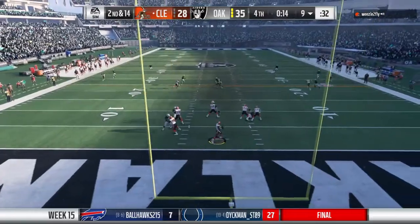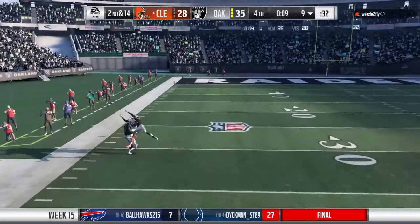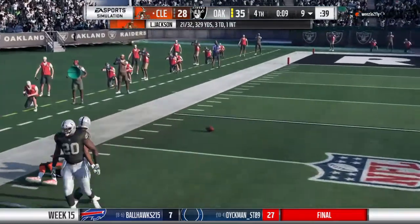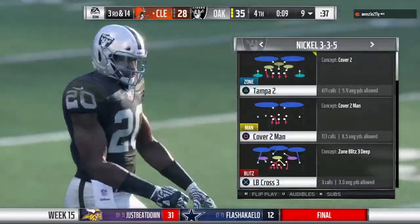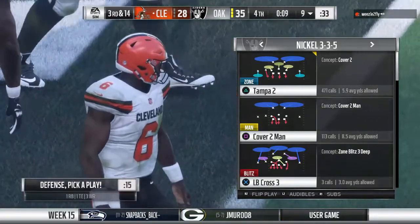Back to throw. He's going to let it fly. That'll be incomplete with 9 seconds now showing on the clock. This defense has watched their lead dwindle away. This is where they really need to bow up.